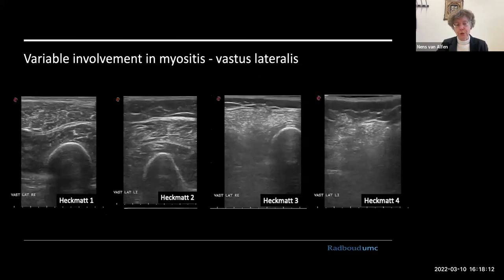Now here is just to show you the variability in the involvement. This is vastus lateralis in 4 different myositis patients, ranging from completely normal HECMAT grade 1 to completely abnormal HECMAT grade 4. And myositis patients do have atrophy, so the muscle will become thinner. So this is also to show you that grading system in practice.